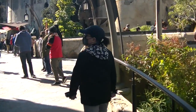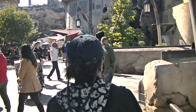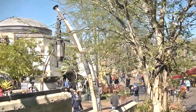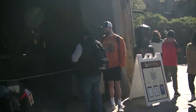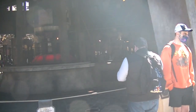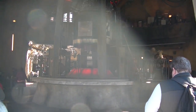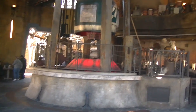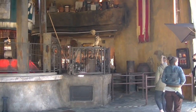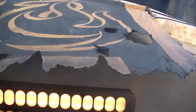Oh, this just takes you up here where Smuggler's Run is. There's the Millennium Falcon. Okay. So we missed this last night. We kind of walked around and I got lost for a little bit. But you can see they got like a jet engine suspended from the ceiling. It's supposed to be heating up dinner. It's pretty cool looking. And there's droids over here working away. Very neat.